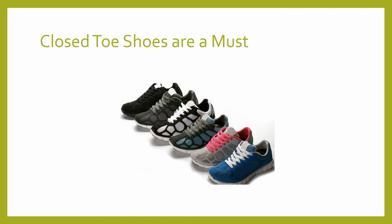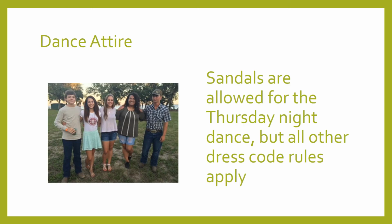If you're walking through the field and for some reason there are stickers or rocks or whatever, ants, we don't want them to get right to you. Most of the time you'll see them if your shoes are closed before they actually get to you. So closed-toed shoes are a must at camp. You will not be permitted to walk around camp at any time for any reason without closed-toed shoes on.